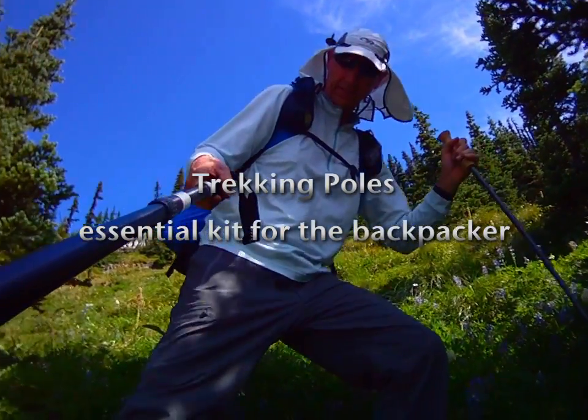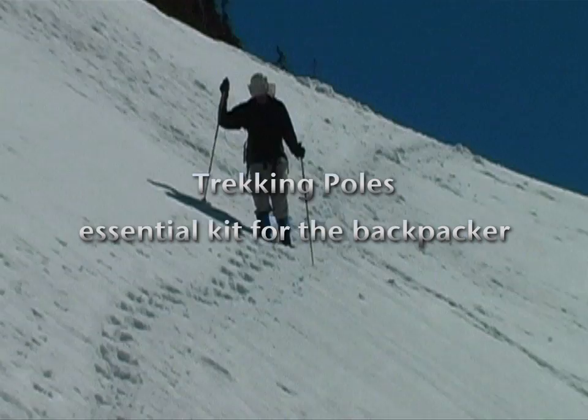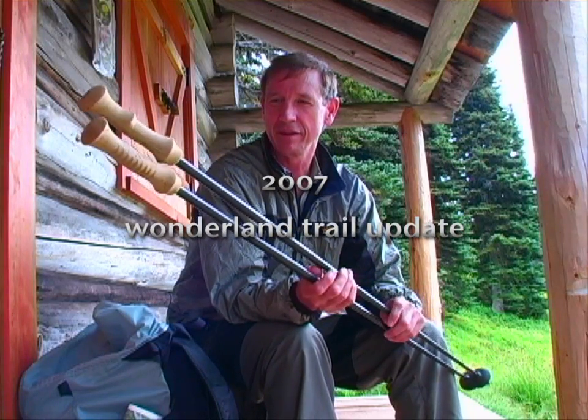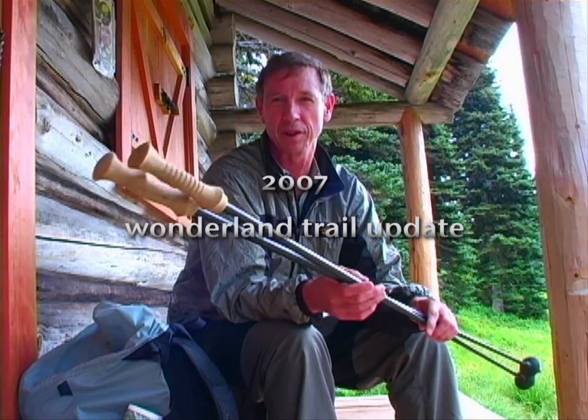I learned about using poles over 25 years ago when I took a mountaineering course. All the guides had them. Once I started using them myself, I never stopped. I have these trekking poles, which I got from Gossamer Gear. And these are pure carbon poles with cork grips. They weigh 5.6 ounces, and that's for the pair. And it's like there's nothing here at all.